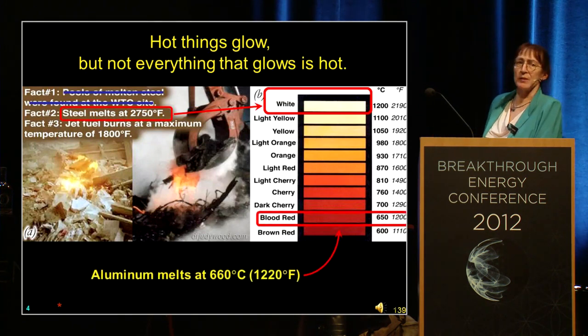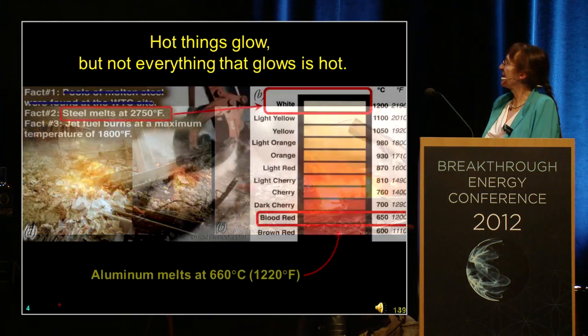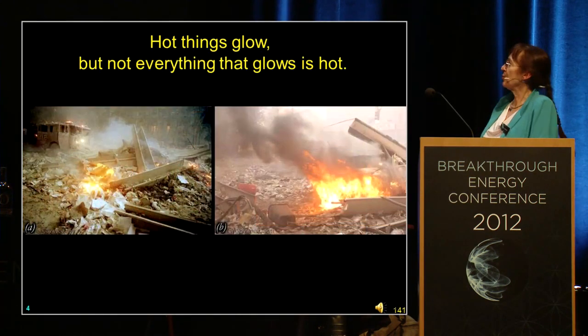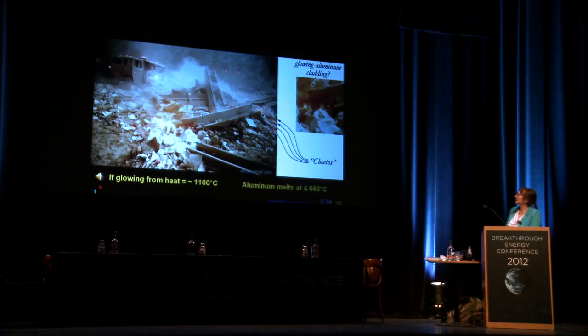Aluminum is blood red when it melts. Whoops. I don't know what that is. Again, remember this temperature, and up here is where you need it to be, well above where aluminum melts. But you see, this aluminum cladding appears to be glowing on the end.